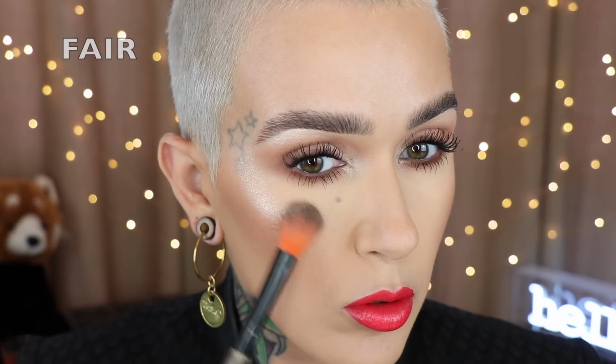I'm going to start off on this side. I'm putting on the first shade, Fair. I found that this one was a little bit more intense than the other shade I got. It got high impact with the very first application. I didn't have to build this up at all, and it blended nicely into the skin.